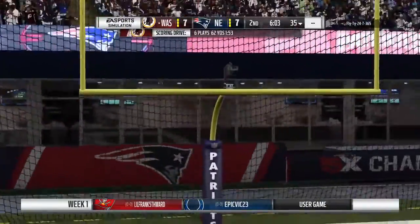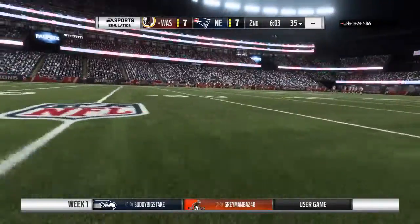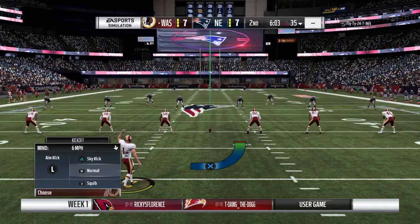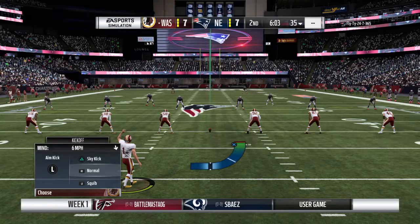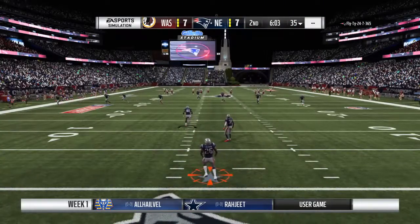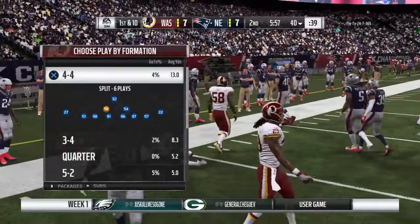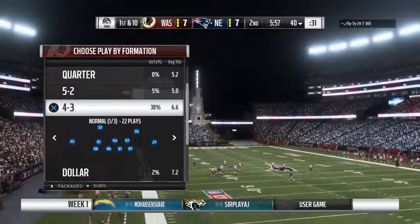Point after, right down the middle. And we are tied at 7. So a tie ball game here as the kick's away. This will be taken in at the 1. And an excellent return there as he's up to the 35 and make it the 40-yard line. Well, that return gives them a golden opportunity to go out in front. How will the defense respond after giving up that type of a return?